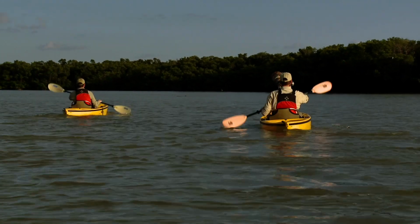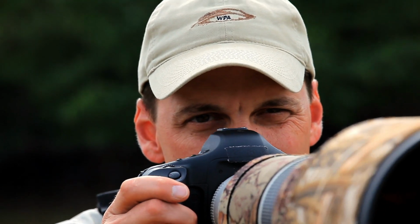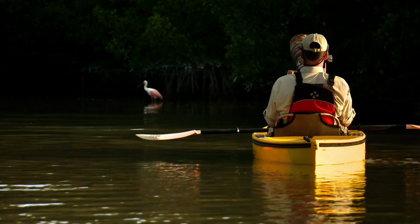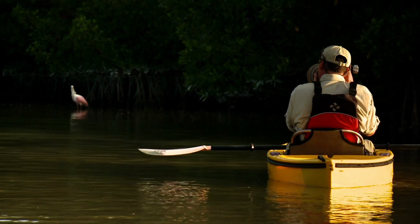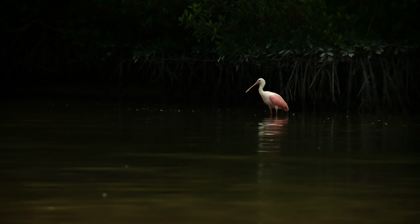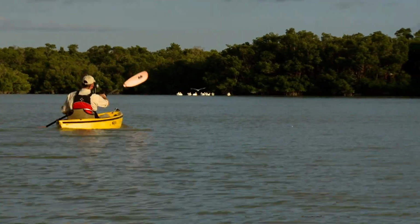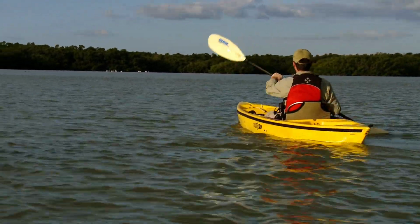Doug, there's a cut up to your right up here. I think there's spoonbills back in there too. Okay. All right, Jason, right there around the bend, looks like we got some white pelicans. Yeah, that's a whole bunch of them. We ought to get up on that. Yeah, the light's getting good. Let's really try it. We don't have much light left, maybe half an hour or so. I don't know if we're gonna be able to do it.